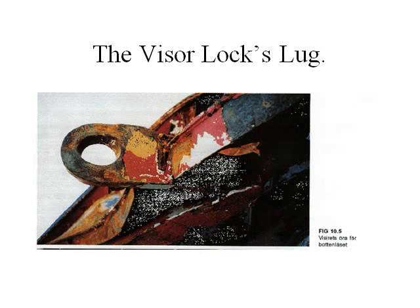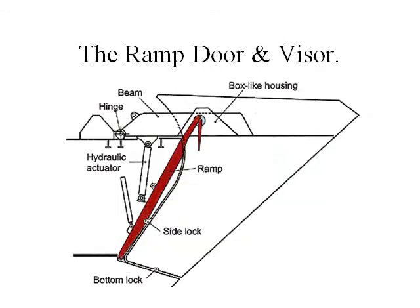There you can see the visor's lock, and you can see that the lug has been bent by a sideways force, not a vertical force. There we have the ramp door and visor. The ramp door is shown in red, the visor is in front of it. The ramp door was a watertight door, and although the visor came off, it's debatable whether the ramp door opened or shut.